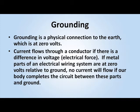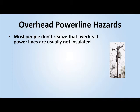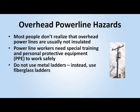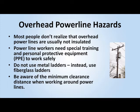Most people don't realize that overhead power lines are usually not insulated. Workers who are working around power lines need special training and personal protective equipment to work safely. Do not use metal ladders around power lines. Minimum clearance distances for employees working in the vicinity of overhead power lines are given in OSHA requirement documents.